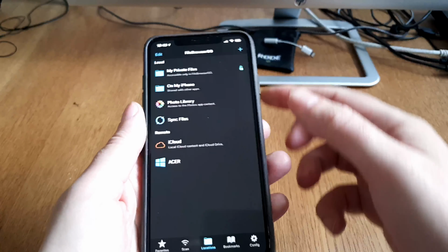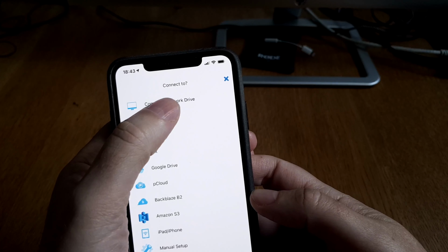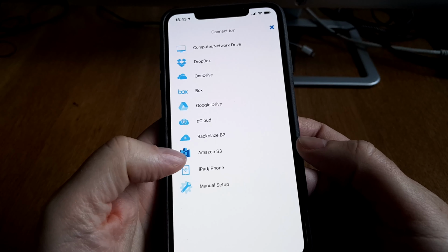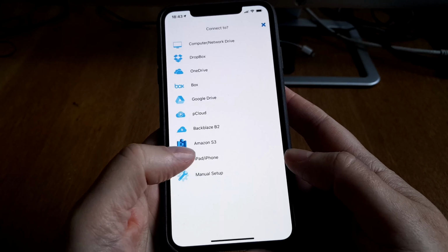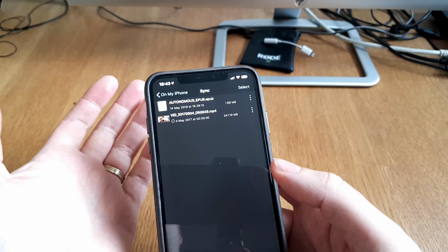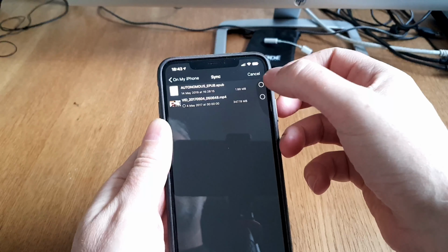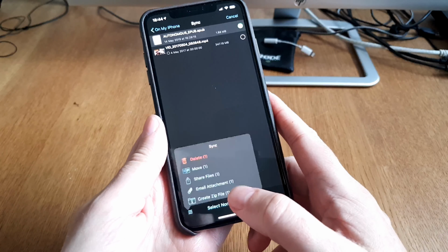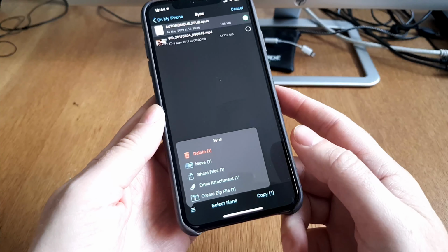But here in locations you can easily add different locations. So you can choose, for example, computer, network drives, Dropbox, OneDrive, Box, Google Drive, pCloud, Backblaze B2, Amazon S3, iPad, iPhone, or manual setup. So you can easily also connect to another iPhone and iPad using FileBrowserGo. That's nice. Here, for example, I have some files on my iPhone that I can easily select by doing this. For example, that one. And then down here you can see I can copy, or I can delete, move, share, email, create zip file, or whatever I want.